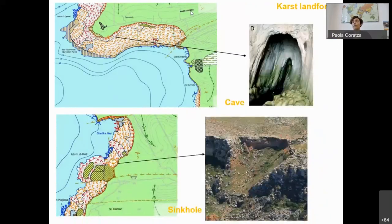With the orange color, we have represented the karst features that are quite common in Malta. There are small-scale surface features that widely affect the limestone plateau, but there are also caves and sinkholes that have been depicted with a particular symbol.